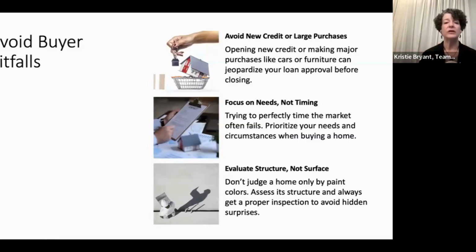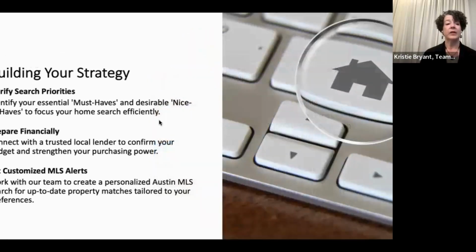You want to focus on your needs. Your timing is important, but it's really important for you to focus on what is it about the house that you want, especially with so many homes on the market in Austin. You have a lot of choices, a lot of choices. So you want to take your time and make sure that you get the house that is right for you. And then absolutely have to have the house inspected. We would never encourage you to not have a house inspected. It is really, really important to have it inspected.